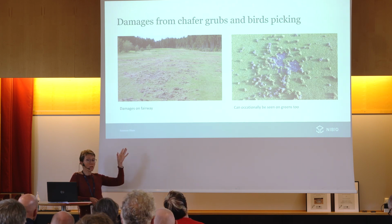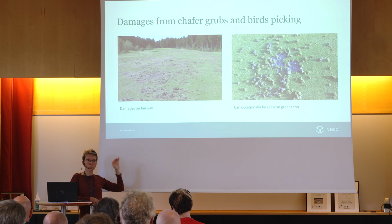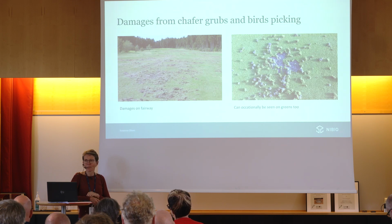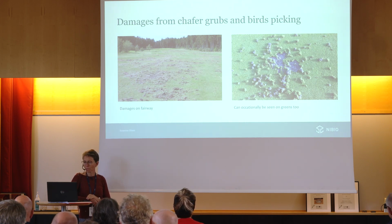What we see here are not only the damages from the chafer grubs, but also damages from birds, crows, picking to make biological control of the chafer grubs, but maybe a too effective biological control because they're really destroying the turf while looking for these larvae. But it's rarely seen on greens.